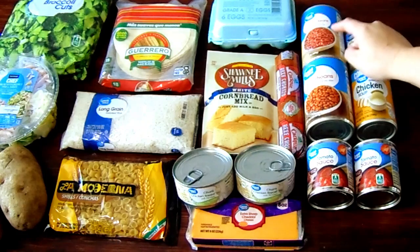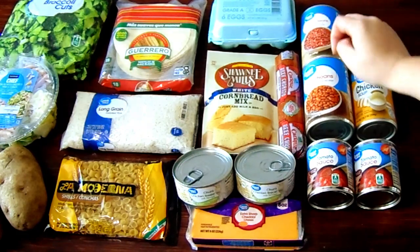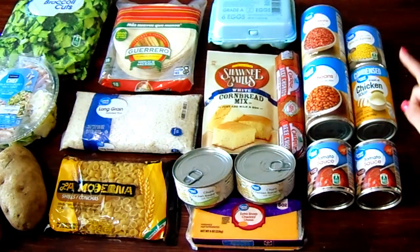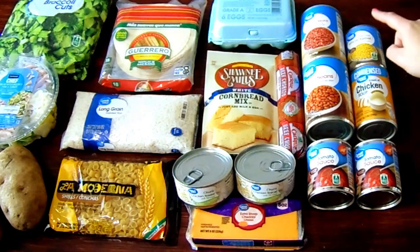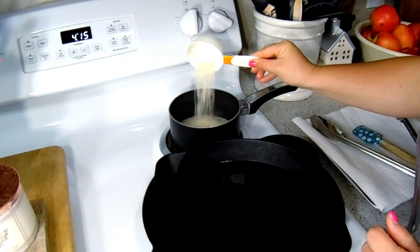I have never seen the hot chili beans before in my store, so I wanted to pick that up and give it a try. I have 2 small cans of tomato sauce up here, 1 can of cream of chicken, and a small can of corn. On to our first dinner, we are having some rice and chorizo tostadas.